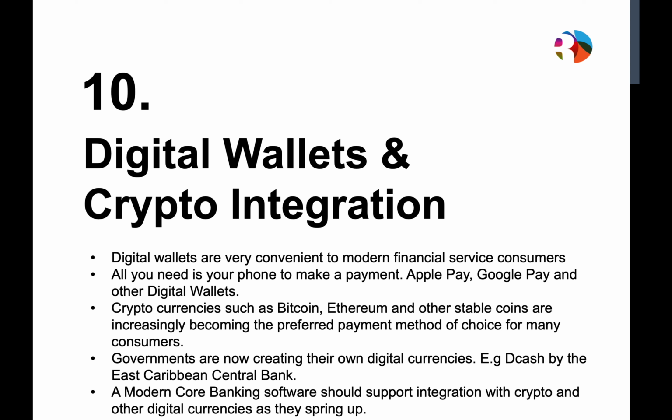So it's so convenient to pull up my phone and connect my card to Apple Pay, Google Pay, or any other digital wallet and tap my phone to make a payment. So you have cryptocurrencies like Bitcoin, Ethereum, and other stable coins. They're increasingly becoming the preferred payment method. A lot of people hold billions of dollars in cryptocurrencies. So as a credit union, you have to have a futuristic product development roadmap in place, which means you're not just looking at how people are consuming financial services today, but you're thinking about how people will consume financial services in the future, in 3 years' time, in 5 years' time.